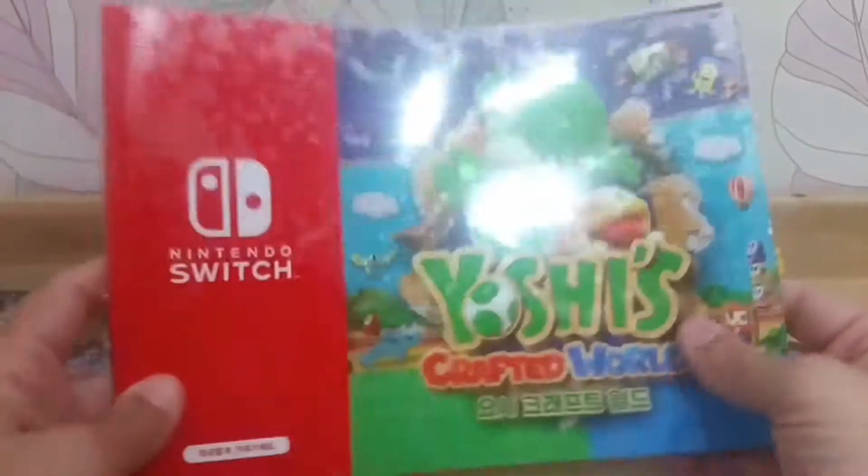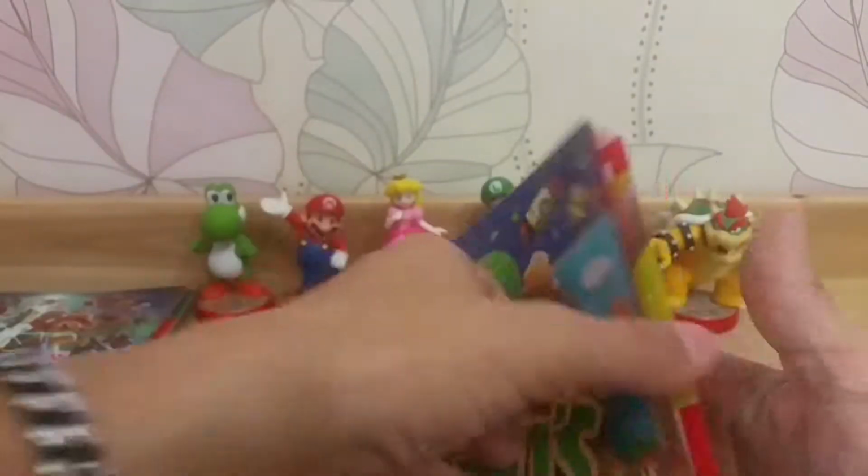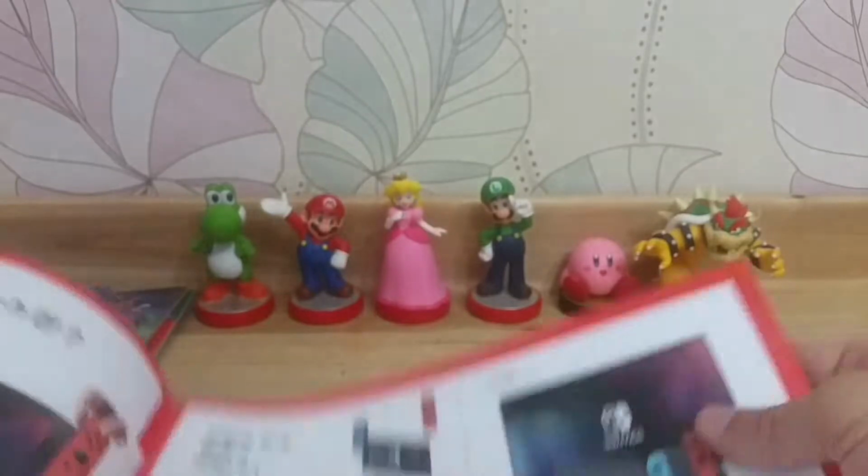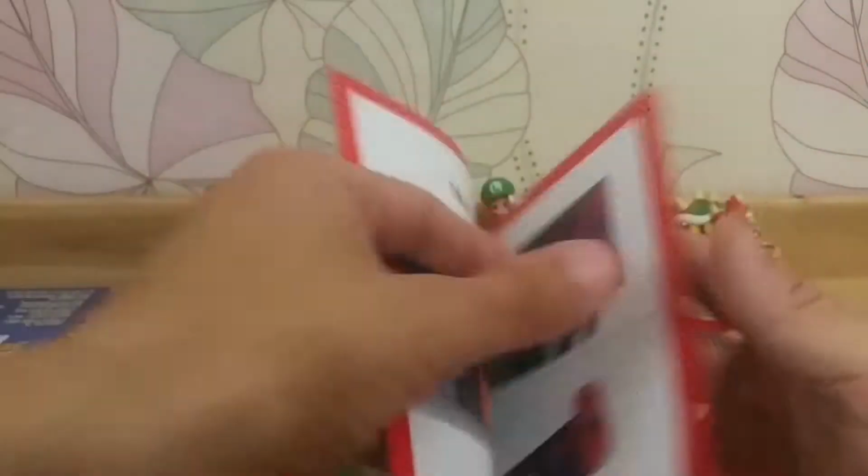And here's the last one, another Nintendo Switch. This is the Yoshi's Crafted World one. Oh, and it's Yo-kai Watch. Little ad, Yo-kai Watch 3 or something, 2? Yo-kai Watch 2 maybe. So, a quick little insert I found. It wasn't in this, it was separate.